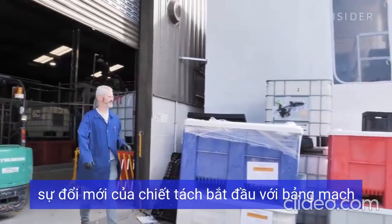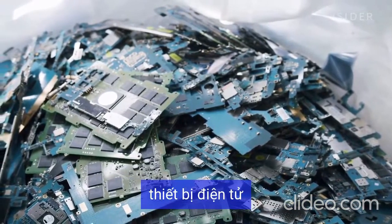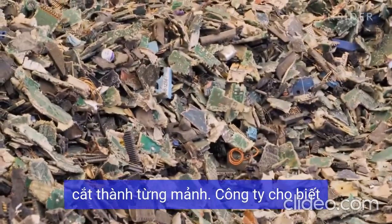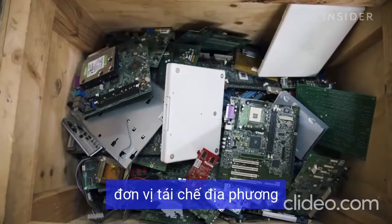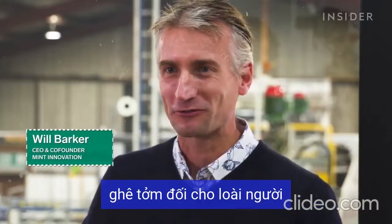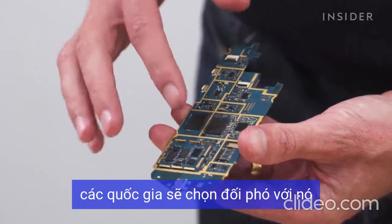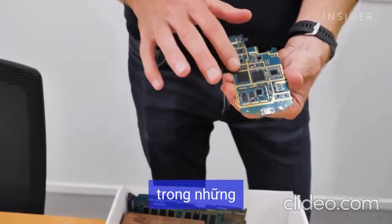Mint Innovation begins with the circuit boards that are inside nearly every electronic device. So this is how we receive them, cut up, treated into pieces. The company says it sources all raw material from a local recycler. Exporting waste is an absolutely abhorrent thing for the human race to be doing. The company's founders think that if it's easier to get valuable metals from e-waste, countries will choose to deal with it locally. A lot of the gold's wrapped up in these chips.